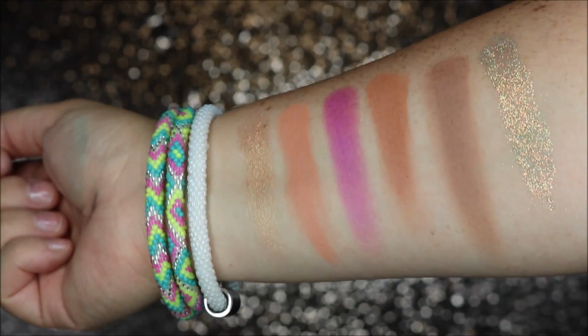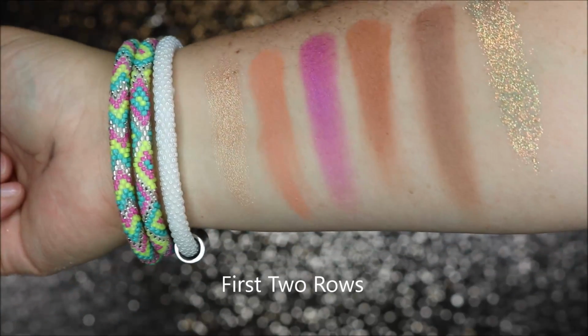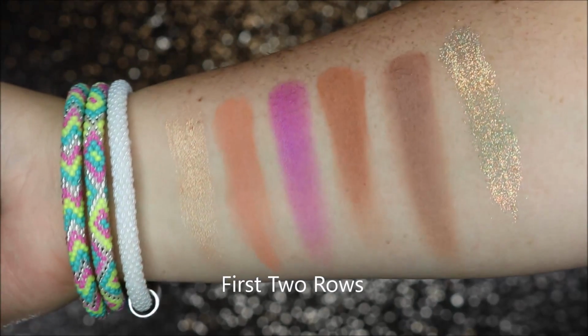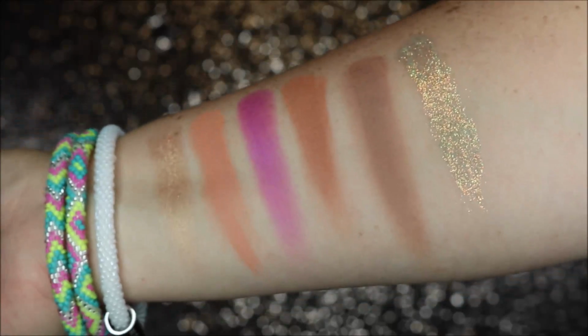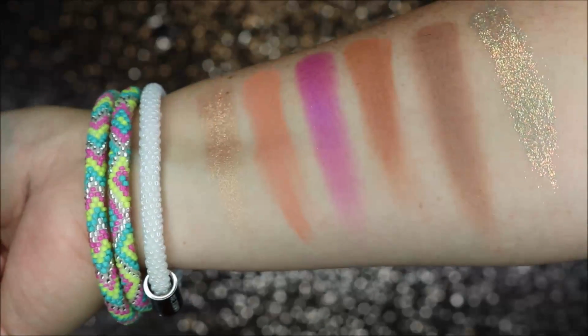So I'm going to show you guys some swatches and also demo this for you guys. So here is the first row. All the mattes are super creamy. The glitter performs just how you would want a pressed glitter to perform. Super beautiful. That purple's kind of a little lame, if I'm being honest. There's nothing spectacular about it, but everything else was pretty awesome.